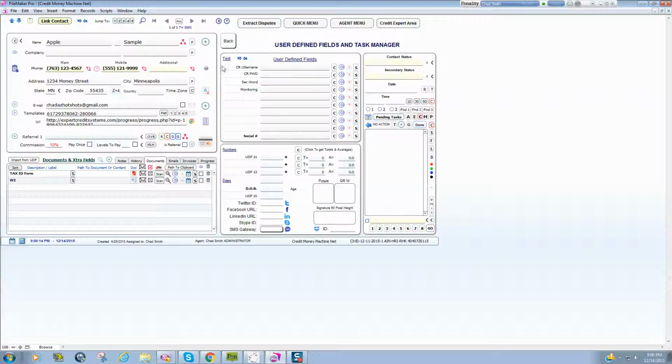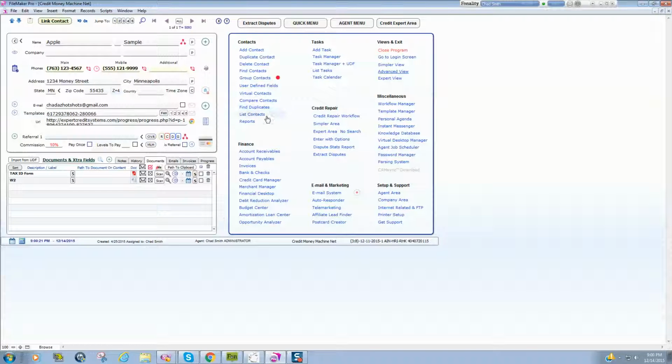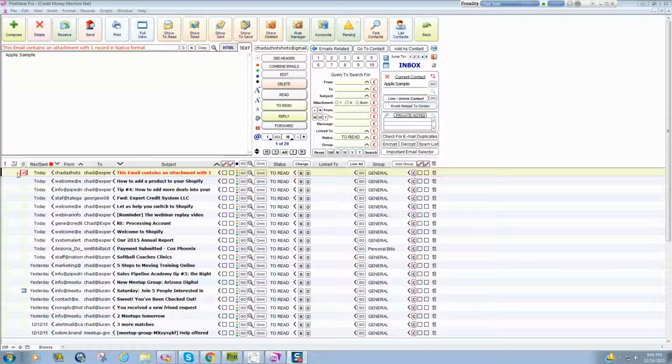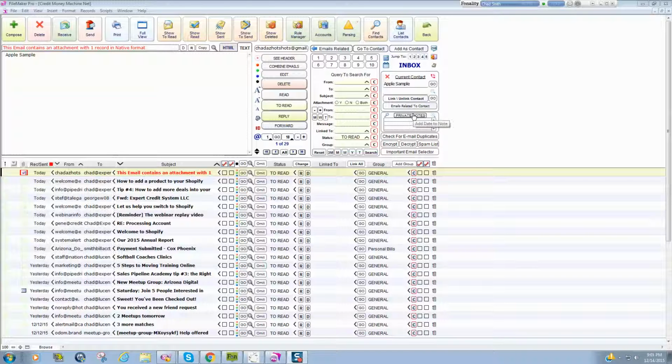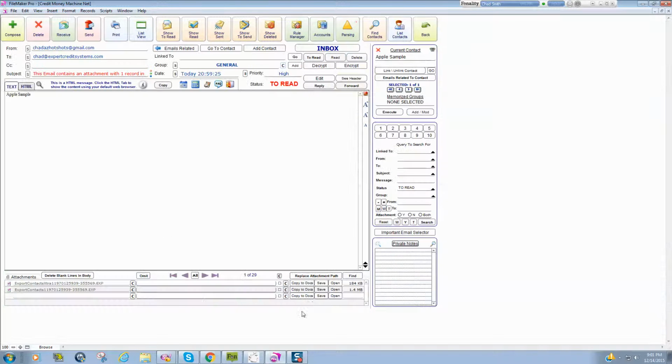All right, so we've cleared out most of the information, and I'll go into the email system and receive the email. Okay, here's the email. You're going to send this email to processing. When you send that through the send receive system, by the way, you're going to send it to processing@expertcreditsystems.com. You're not going to send it to chat@expertcreditsystems.com. The email will come to my processors just like this. They simply click to open it, and they will just open the attachments.